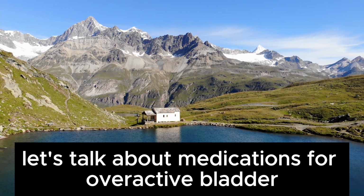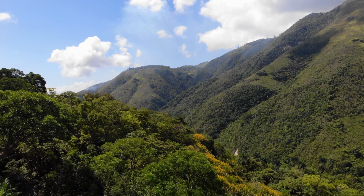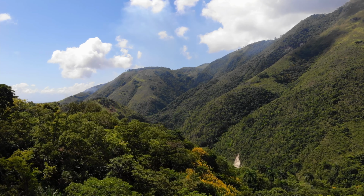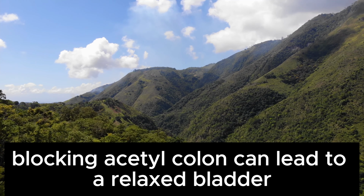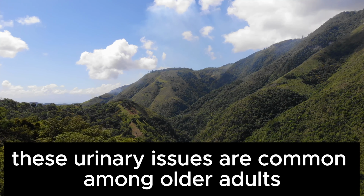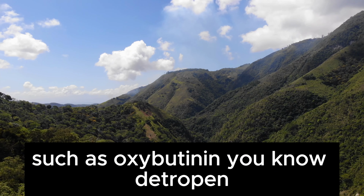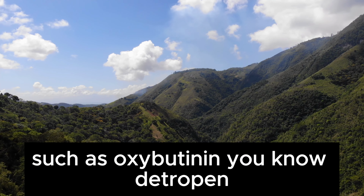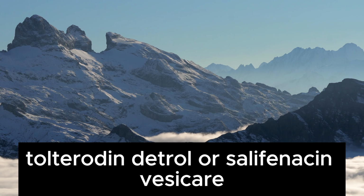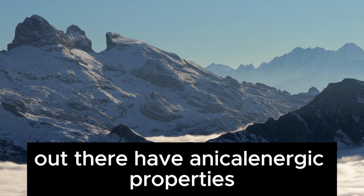Lastly, let's talk about medications for overactive bladder, which is another category worth noting. Since the parasympathetic nervous system plays a significant role in bladder function, blocking acetylcholine can lead to a relaxed bladder that doesn't contract as frequently or forcefully. These urinary issues are common among older adults, and many have been prescribed bladder relaxants, such as oxybutynin, Ditropan, tolterodine, Detrol, or solifenacin, Vesicare. It's important to recognize that many medications out there have anticholinergic properties.